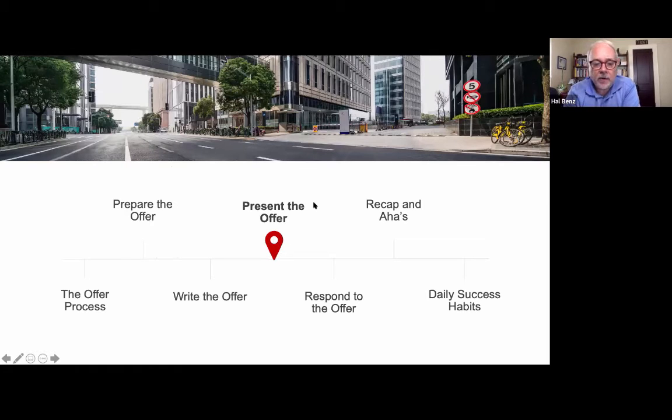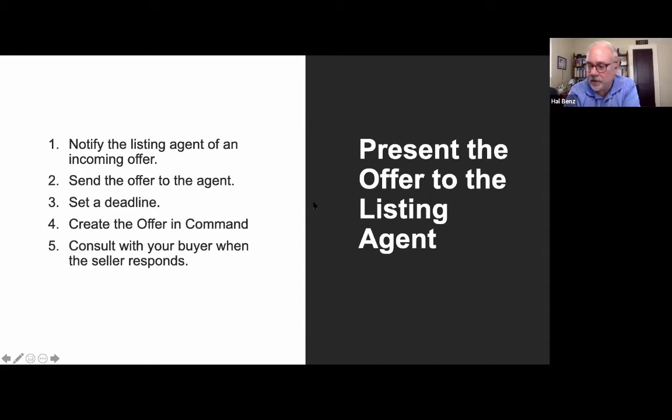Now, presenting the offer, we're going to move quick. When you're presenting the offer to the other side, if you're the buyer side, notify the listing agent that you've got an offer, right? Send the offer to the other agent. Now, in a longer negotiating class, when I do a full class on how to negotiate the terms of a contract, I really do recommend that you try to negotiate in person as much as you can and say, look, I've got an offer. I'd love to come over and meet with you and your sellers to present it in person. Because what I find is if you can negotiate in person, people to people can solve problems in real time. You can control the narrative.